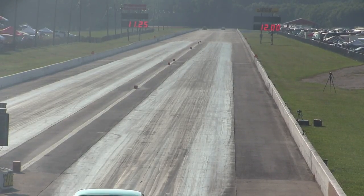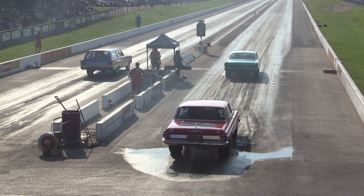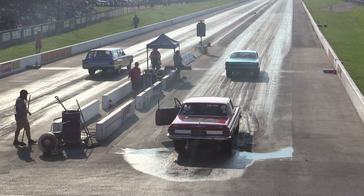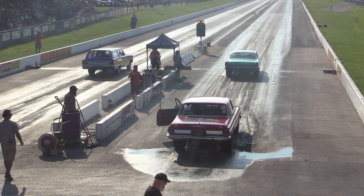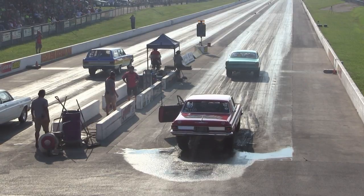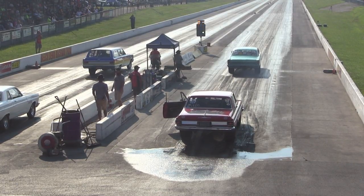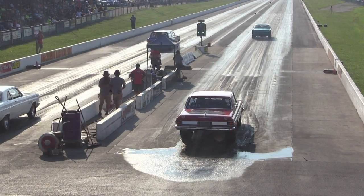Brett Wheeler, 1125 dial to Doug Poskevich. 12-second dial, out of DeLand, Florida with the 66 Fairlane. The Dodge Coronet wagon with the 440 out of Watkinsville, Georgia.